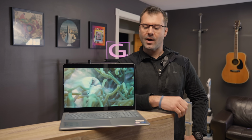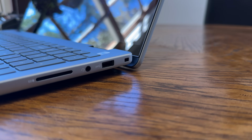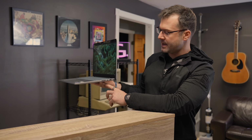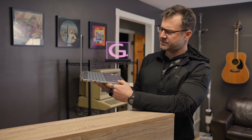Let's go ahead and get input and output out of the way here really quick. On this side, you've got a Kensington lock because everybody uses Kensington lock. Got a USB Type A SuperSpeed port, a TRRS jack, and a full-size SD card reader. That is awesome and generous, I might add.